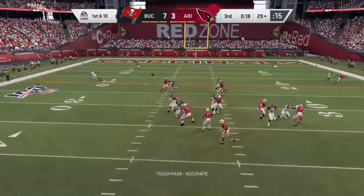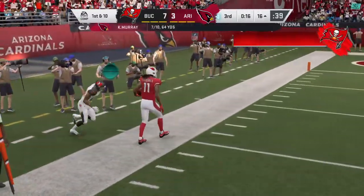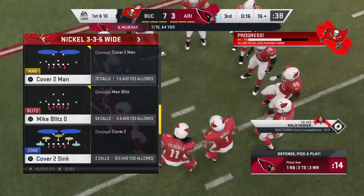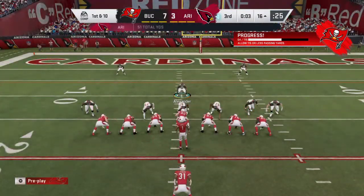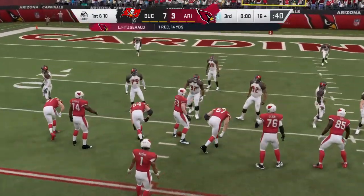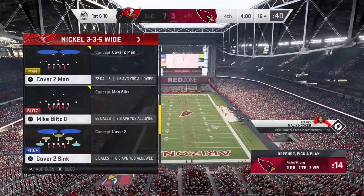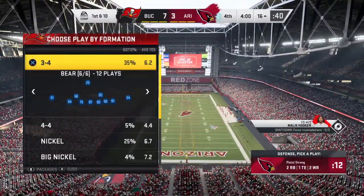First down, Murray. And he finds Fitzgerald. And they'll have it in the red zone before he crosses over out of bounds. That goes for 14 yards, first down Cardinals. Took till the second half, but finally a red zone opportunity here. They come up 1st and 10 at the 16.